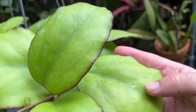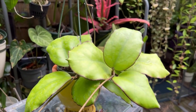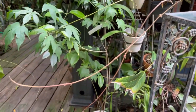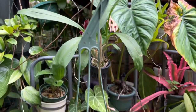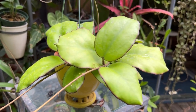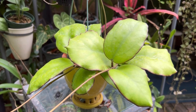And the leaves are a bit wavy. It's a very, very fast grower as well. As you can see, it has a bunch of runners there, some vine, and hopefully I will be getting some nice peduncles on there and blooms. This is really a stunning, stunning Hoya. Hoya Seeds 2 AH556.